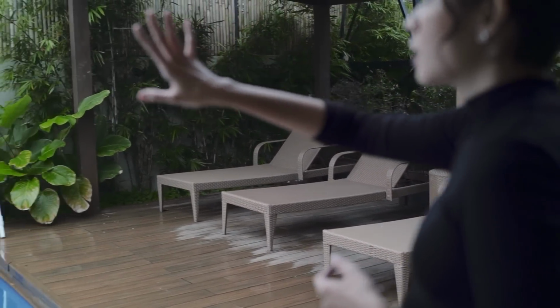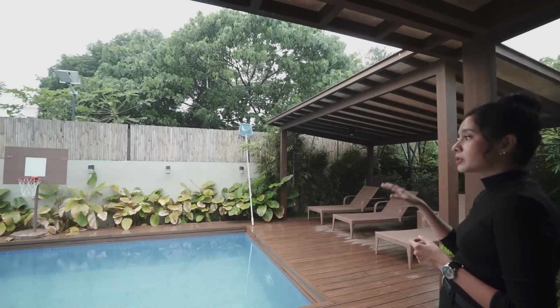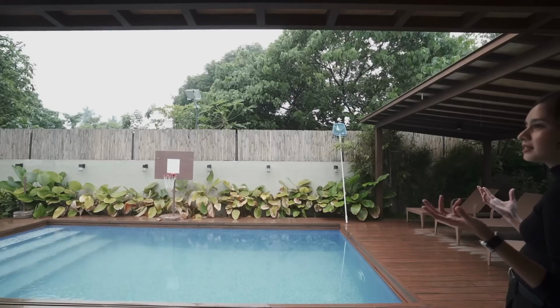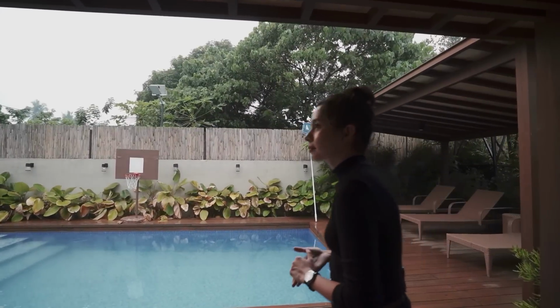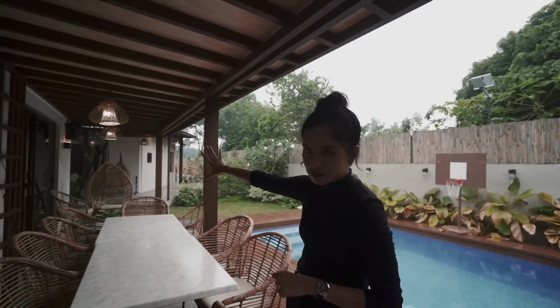So at night, those wall sconces are gonna illuminate the walls as well as the plants. And it's just gonna look really nice and contrasty, which to me is dramatic. Okay, just one more look at the furniture because it's very consistent.